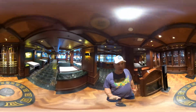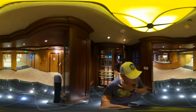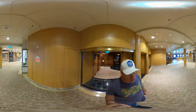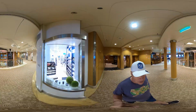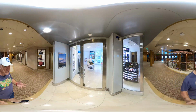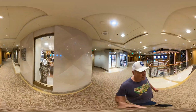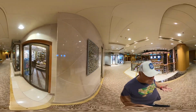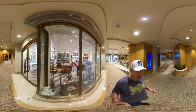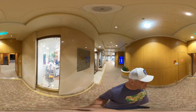Let's keep heading aft. Deck 7 is the deck where you can go all the way to the back of the ship. So we're going to cross over here just so I can show you this store and that store. The Shops of Princess. This is Essence, perfume, makeup, and this is Meridian Bay. Let's call it jewelry, sunglasses, handbags, purses, that sort of stuff. Meridian Bay. Bah. Somebody took the Y.